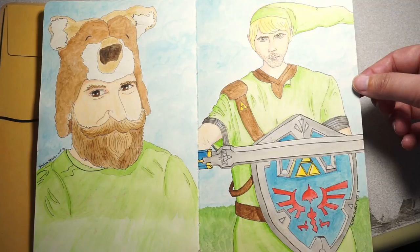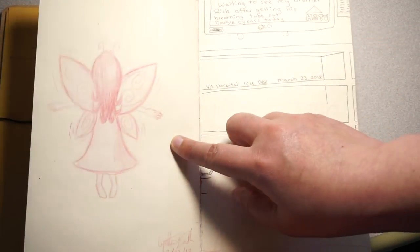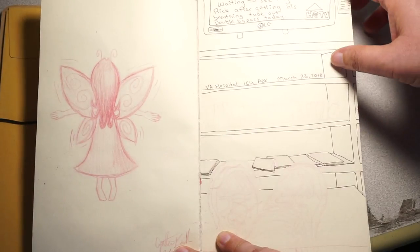So I do a lot of watercolors. I love the cartoony look. If I wanted to do realism, I would just take a photo.